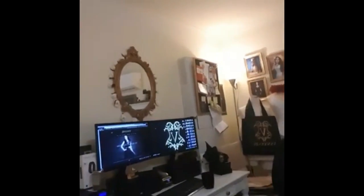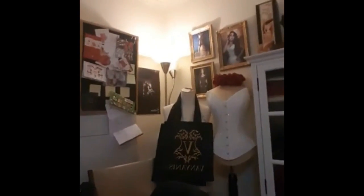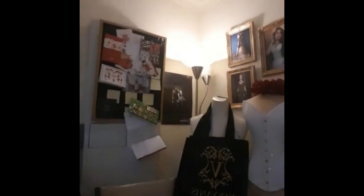And then in the corner over here, I've got some mannequins. I've got my little notice board. I've got some of my lovely corset making friends and clients who have been sending me Christmas cards. So thank you so much, but I've got them up on the wall at the moment because I love them.